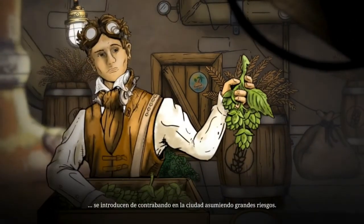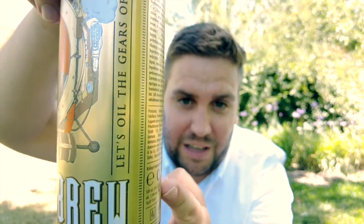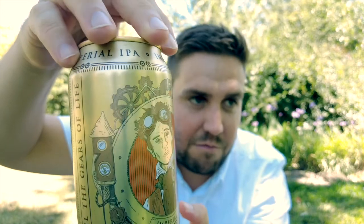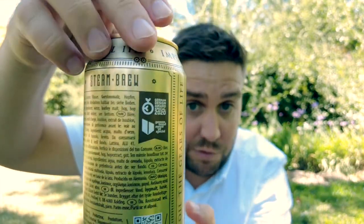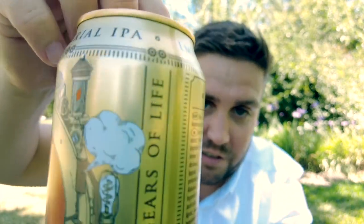I think what attracts a lot of people to this beer is the design of the can. It's won several awards for its design. They've gone for the steampunk aesthetic style, that retro futuristic, like the Steam Explorers. It's a really awesome design actually, I have to say. It is what initially attracted me to this, and I'm so glad that it did, because the beer is amazing as well. But certainly the design goes a long way.